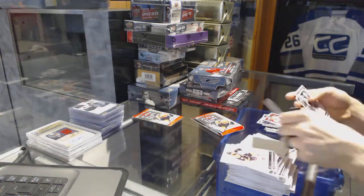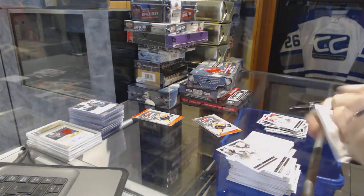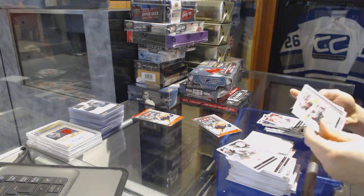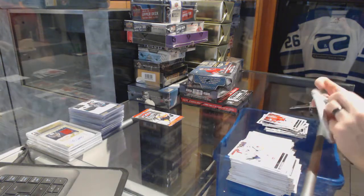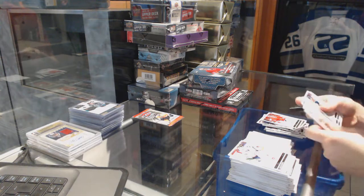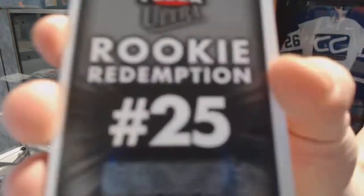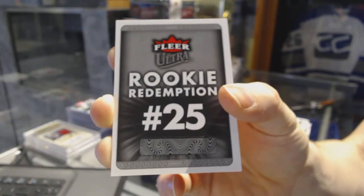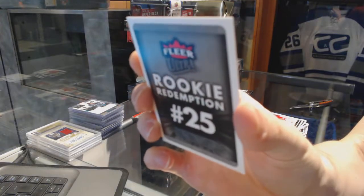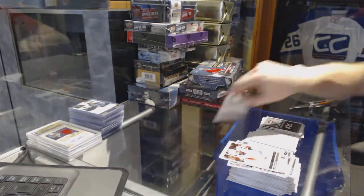Gold medallion for the Capitals, Alex Ovechkin. Gold medallion for the Hawks, Antti Raanta. And we've got a rookie redemption, number 25. Cannot remember who that is off the top of my head, but rookie redemption number 25. So anybody's got a checklist handy, that'd be great.